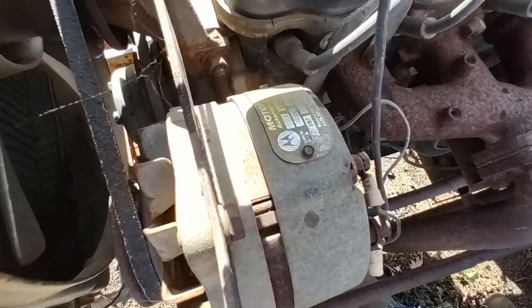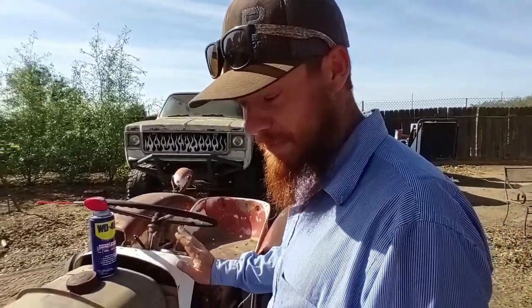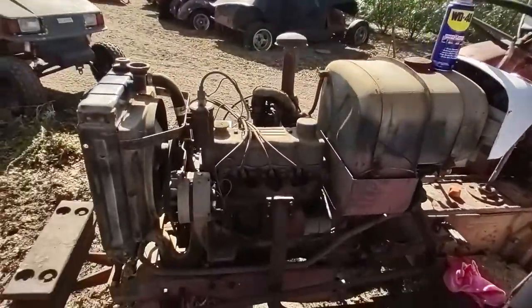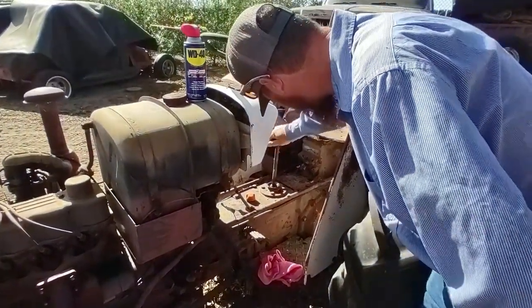Motorola. Oh, I didn't know Motorola made motors. I thought that was a phone. I mean, it's some quality Japanese stuff right here. You know, it really is if you think about that. Good parts, yeah, you know? Yeah, Motorola. Huh. Whoa, that's like so much easier already.